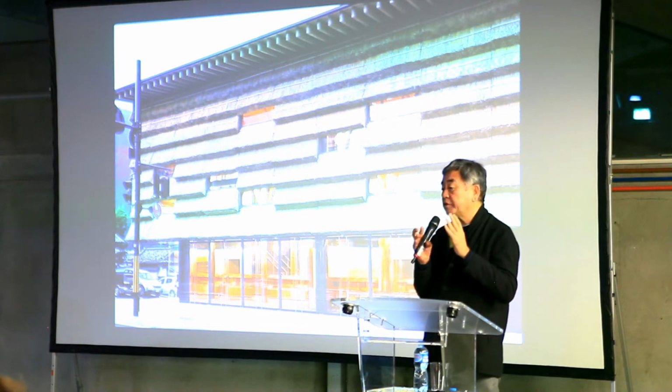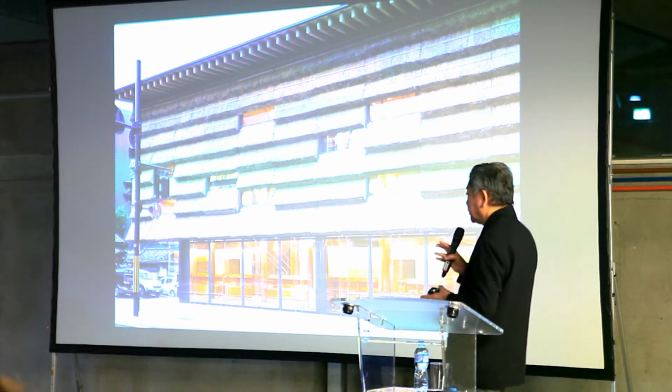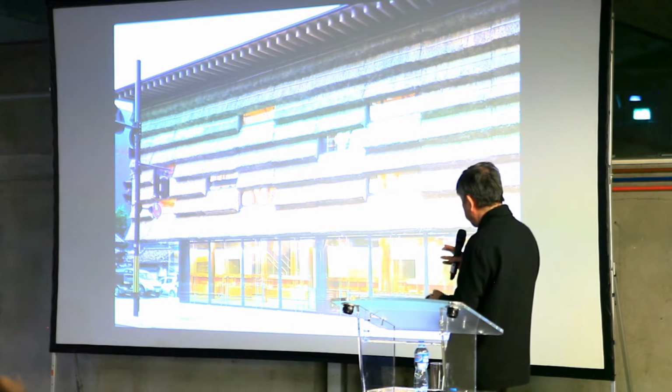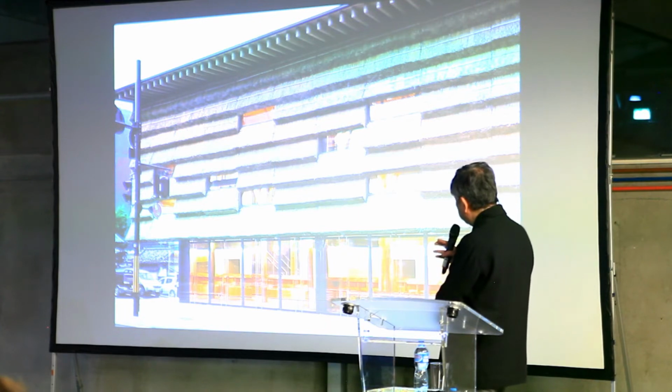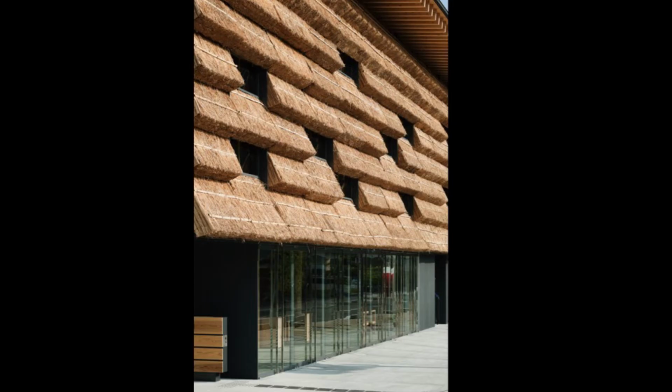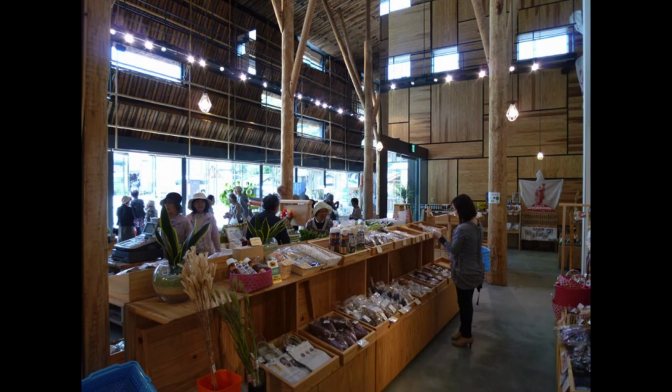The thatch is perfect for insulation, but recently, the artisans who can make thatch roofs are disappearing. And that's a big problem. We tried to find a craftsman in the village, and finally, a retired craftsman, more than 70 years old, came back to the job, and he achieved this beautiful facade. This is a unit we used for the facade. This is the interior. The people are selling vegetables from the village.